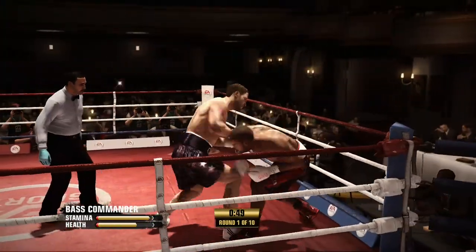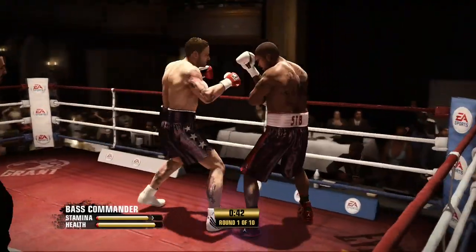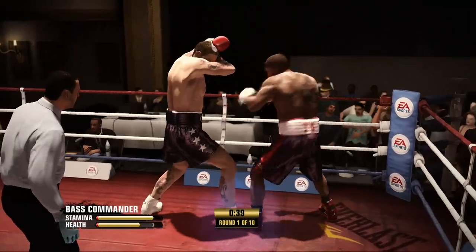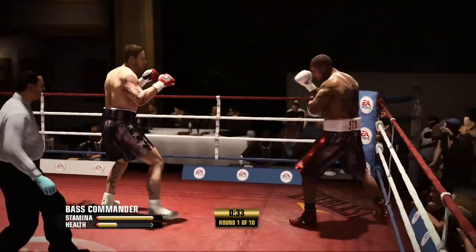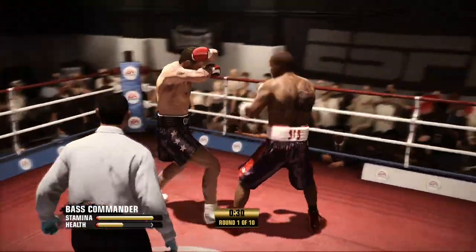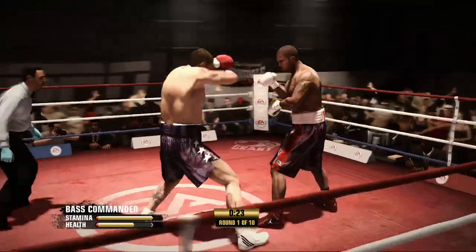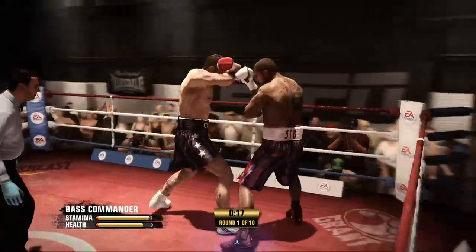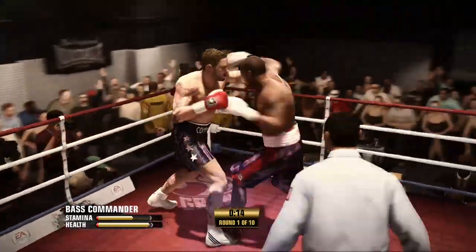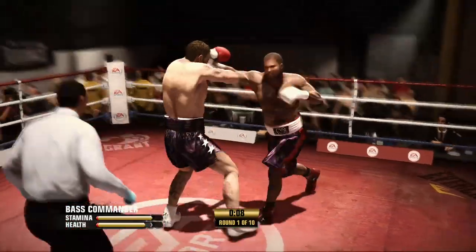How about a return to sender with the left hand? Watch that punch. Off to the side, a little swing and a miss going upstairs. Phenomenal pace being set here. They are burning it up early on. Let's find out who's in better shape. We're gonna see. Little head hunting with the left.